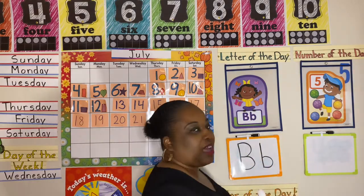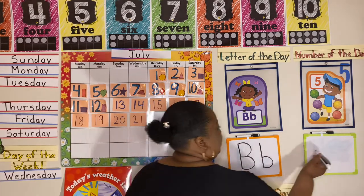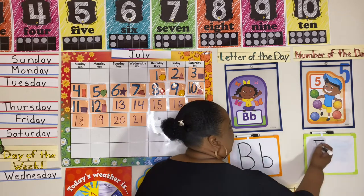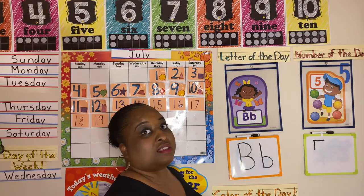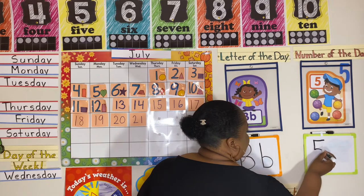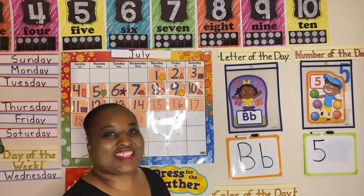So let's go ahead and write our number 5. So the number 5 is a little tricky. You might need some help from your parents with this one. So we're gonna do a line this way, a line across, a line going down, and then we're gonna do like a backward C, okay? A half circle. Ready? And we're gonna go like this. 5. Did you do that?